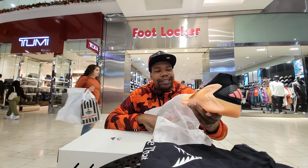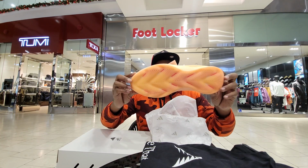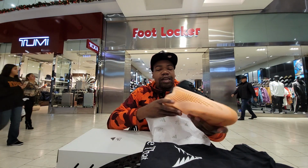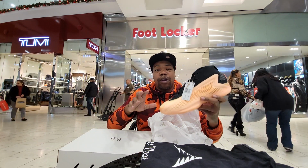Found these in a size 13. They look like boats, I'm pretty sure. Not heavy though, even though they are size 13, definitely not heavy yet. Let me know what you guys think about these. They look very futuristic. Remind me of the Harden Volume 7, as I said before. And that actually the Harden Volume 8.